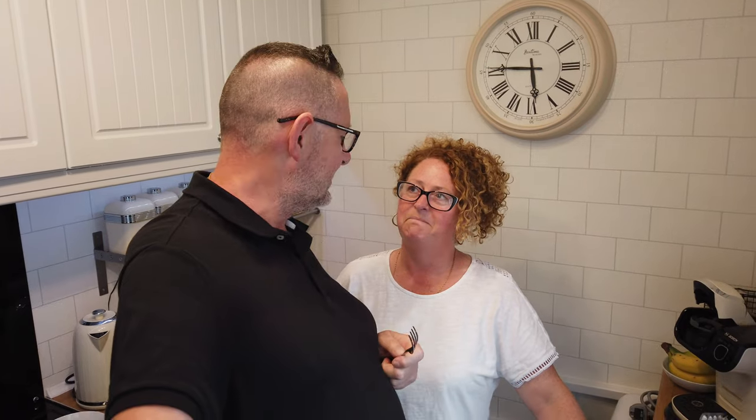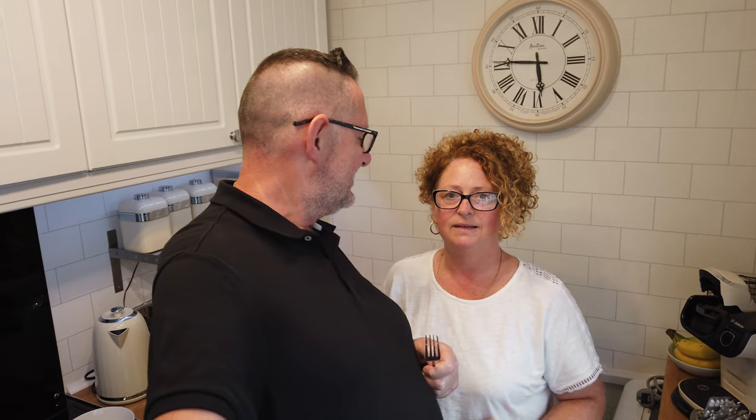Iceland's chunky one. Ridiculously chunky. Ridiculously chunky. I hope they're ridiculously tasty. I do too. Not ridiculously. Fantastically tasty. Oh, she's daft. Oh, stop waving that fork around. Okay.